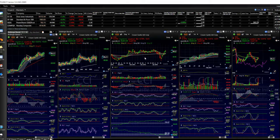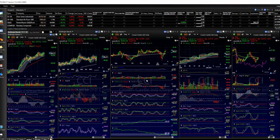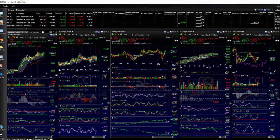So here's CCI, Crown Castle Corp. This stock is overbought, and it's up 10 or 11 days straight. It has a weak MACD. We'll stretch this out a little bit. This MACD is mildly in divergence in here. It's overbought by basically every possible measure, with a sloping down MACD.